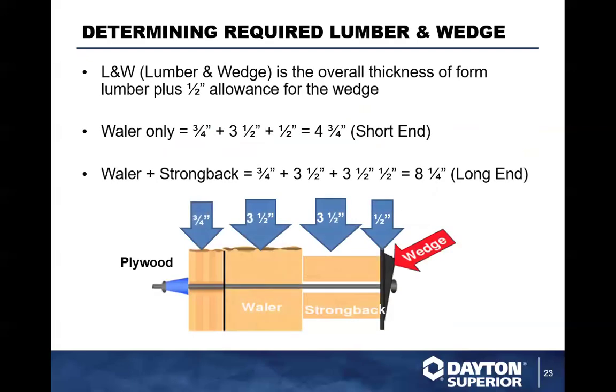As we talked about, here is how to calculate your end dimension of your snap tie. You have your 3/4 plywood, then 3.5 inches for a 2x4, because we all know a 2x4 is only 1 5/8 inches by 3.5. So therefore you have 3.5. If you're going to have a whaler on the backside of that, it's another 3.5, and then 1/2 inch for the take up with the cone or with the wedge.